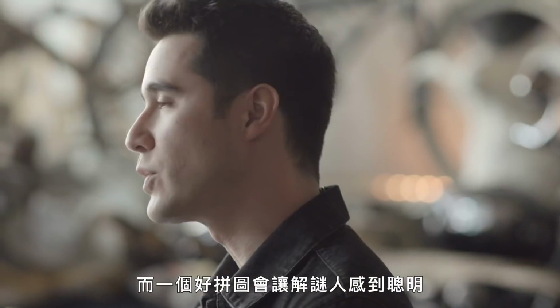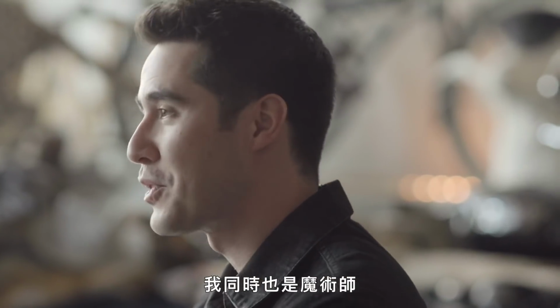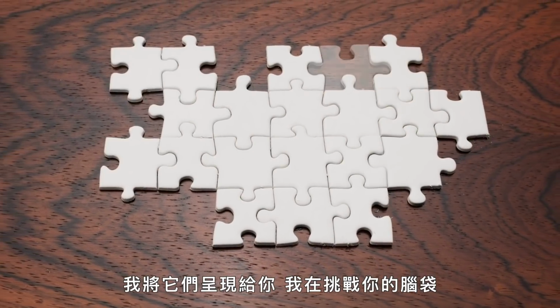What is a puzzle? Well, puzzles are all around us. There are problems everywhere, but a good puzzle makes the solver feel smart. I've loved puzzles since I was a kid, and I'm also a magician, so I think that all magic tricks are puzzles. That's why I have those two worlds colliding. And as an enigmatist, somebody who performs puzzles, I am presenting them to you.